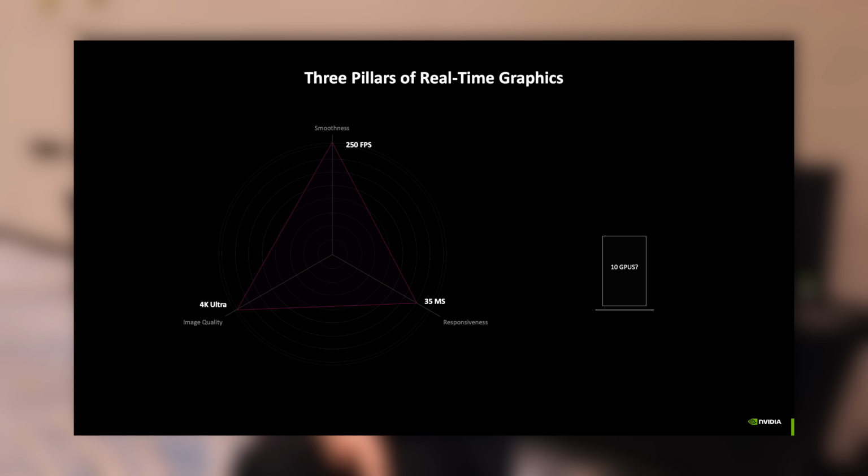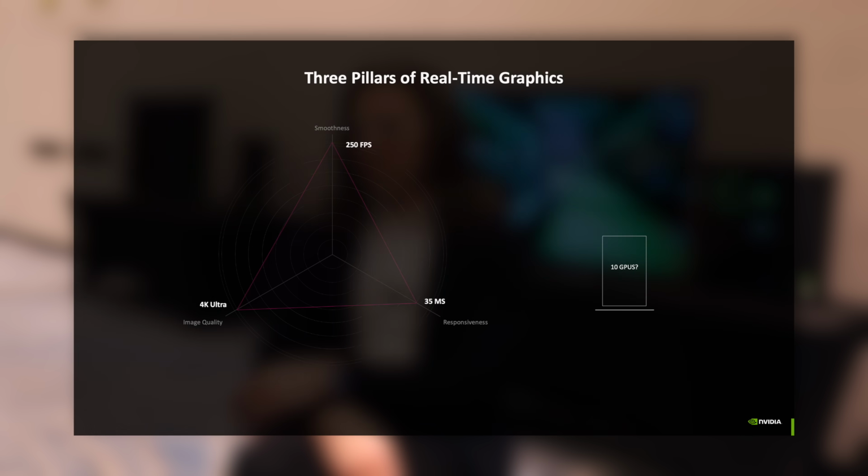Yeah. So, I'm always thinking about real-time graphics in 3 dimensions. There's smoothness, there's responsiveness, and then there's image quality, which includes ray tracing and higher resolution and better textures, all that. With DLSS, we want to improve on all of those, right? And we're excited about Reflex 2 because it's a new tool, a new way of thinking about lowering latency.